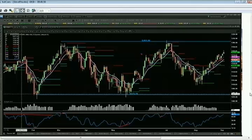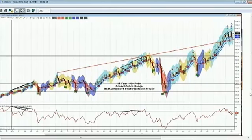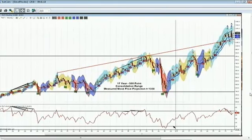Here's the monthly chart for the Russell 2000. You had a 17-year consolidation pattern that it broke out of. I'm going back, let me get my cursor out here. This is back into the 1995, 1996 area. So the Russell 2000 broke out of that area. It gives us a measured move price projection of 1350 out here.